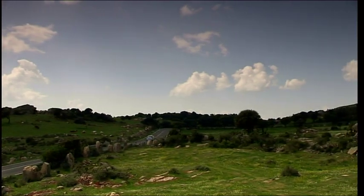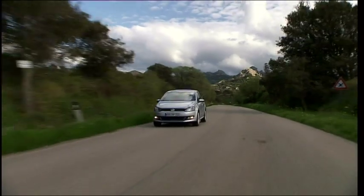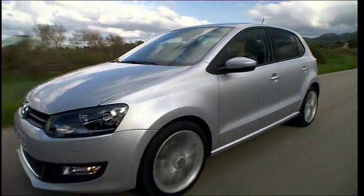On the whole, the new Polo is really grown up. The fanciful small car flair of its predecessor is a thing of the past. That's why some who take a look at it find it a bit too cool.